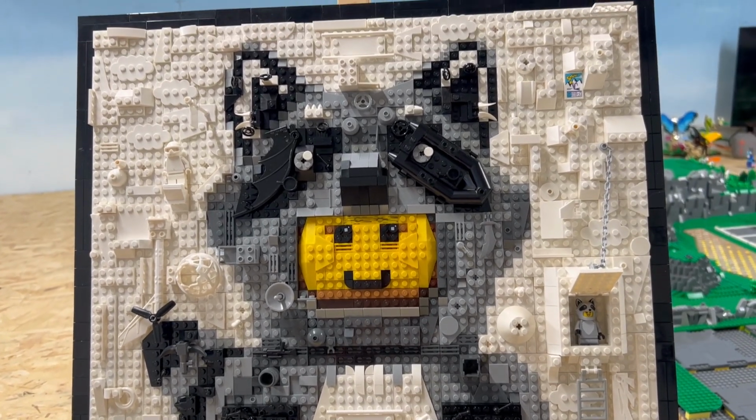I'm quite pleased with it for my first attempt, and it's ready to go to Bricktastic, which is the 24th and 25th of February. And there are still tickets available if you're wanting to go.